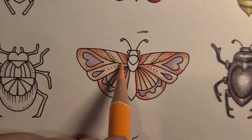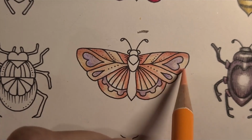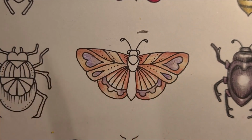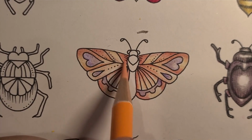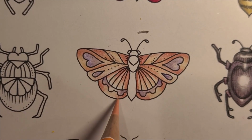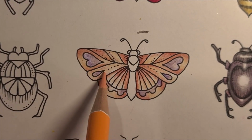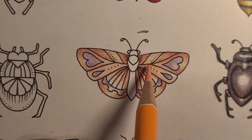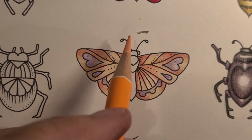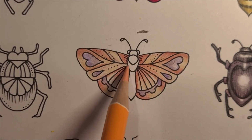I have a little pencil color mark from something else. Let's see if I can erase that. Oh, isn't that cute? All right, so I canceled. I've got 32 plus 18. We're at 50 minutes.